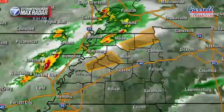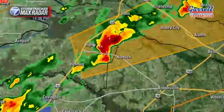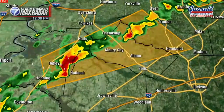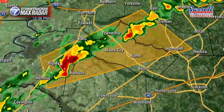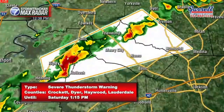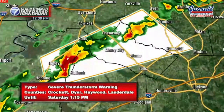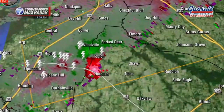All right, so we got a brand new severe thunderstorm warning, Mo. They did decide to issue the warning for our newest storm, which is this one. So let's see what the notes are on this. That's out till 1:15, does include Crockett, Dyer County, Haywood, and Lauderdale. The verbiage for this one is it's moving to the northeast at 45 miles an hour, 60-mile-an-hour winds, maybe some quarter-size hail with this storm as well, and starting to see a little bit more rotation, Mo, with this storm than we saw even 10 minutes ago.